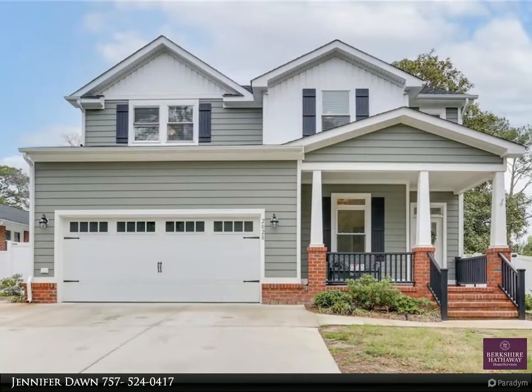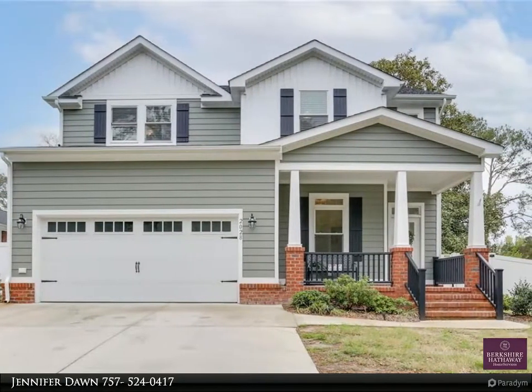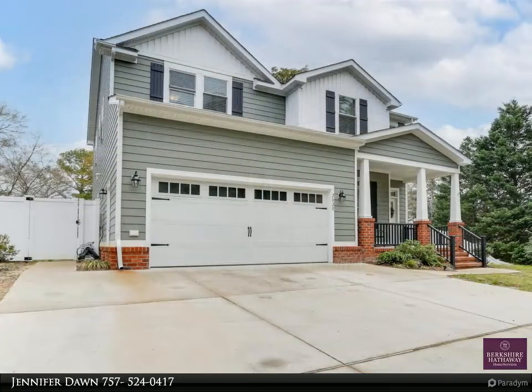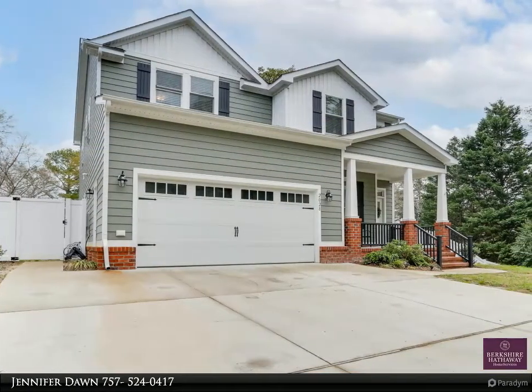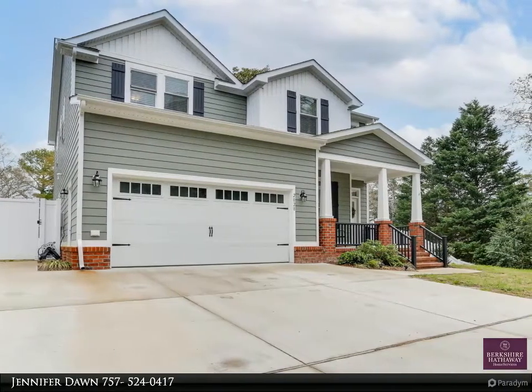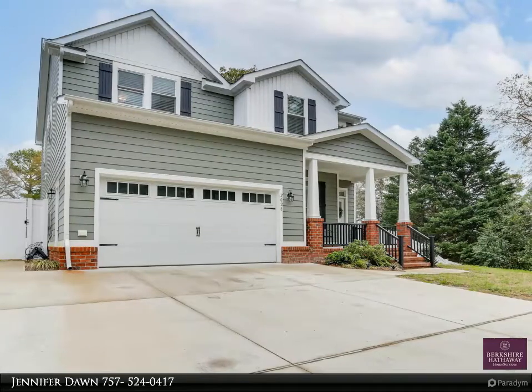Welcome to this stunning home on Broad Bay Island in Virginia Beach. This home offers an oversized concrete driveway and sidewalks, as well as 2 gravel parking spaces on each side of the driveway.